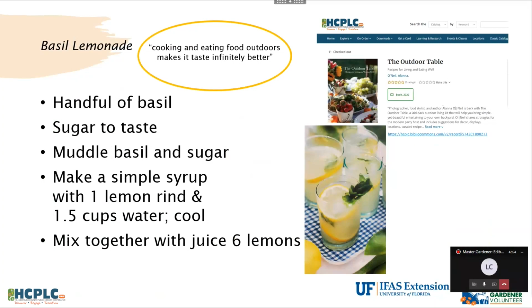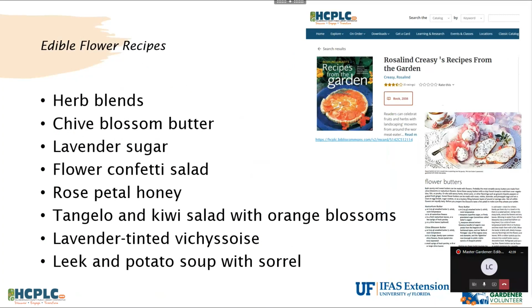This basil lemonade sounded really good to me. You're just muddling your basil and your basil flowers and making a simple syrup, then mixing that with water and lemon juice. To me that would be great this summer. And this book, Recipes from the Garden, had lots of edible flower recipes, from herb blends to confetti salad to rose petal honey, even a lavender-tinted vichyssoise, which I thought was pretty interesting. Simple recipes to elevate dishes, try something new, and be creative in the kitchen.